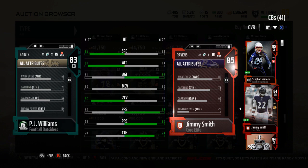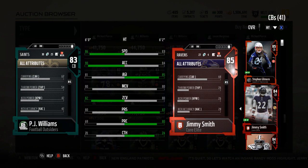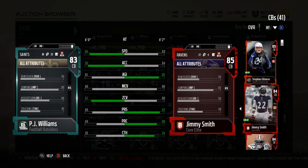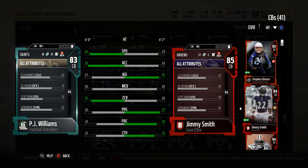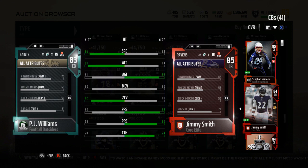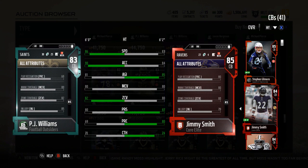Let's see here. That awareness is pretty trash too at 69. Let's see, none of those stats. 87 jumping, not bad jumping. None of this stuff really matters. Power and finesse moves, so he can kind of blitz the quarterback. He can be a corner blitz type of guy, so that's not bad. Pursuit at 81, that's pretty good.